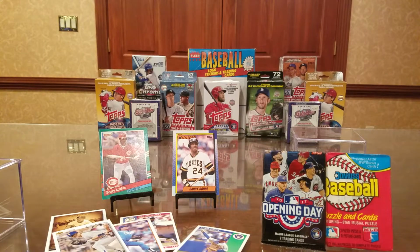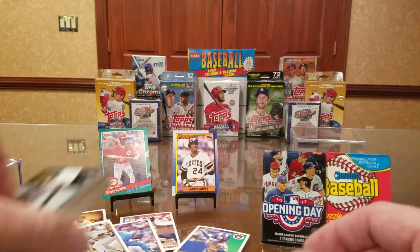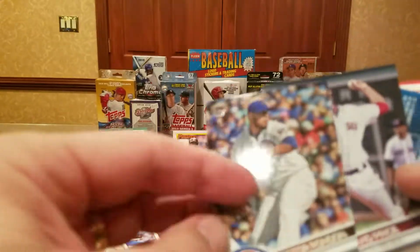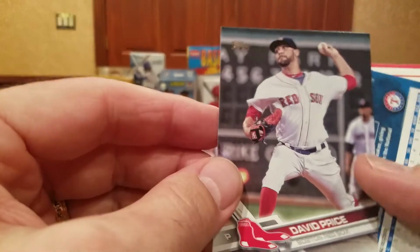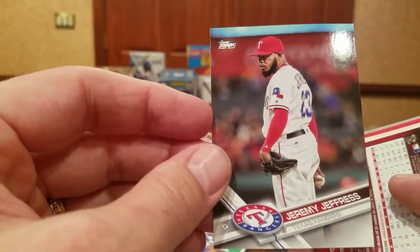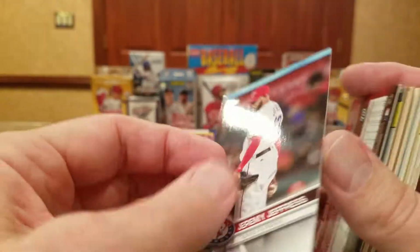So that makes 1, 2, 3. How many licks does it take to get to the center of a Tootsie Roll Pop? 1, 2, 3. Scott Kazmir again. Hector Rondon. David Price. Jeremy Jeffers. He played here in Charleston, I believe, when he was in the Brewers system. I think.